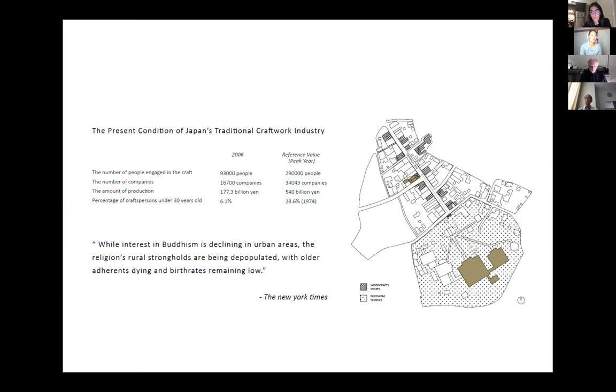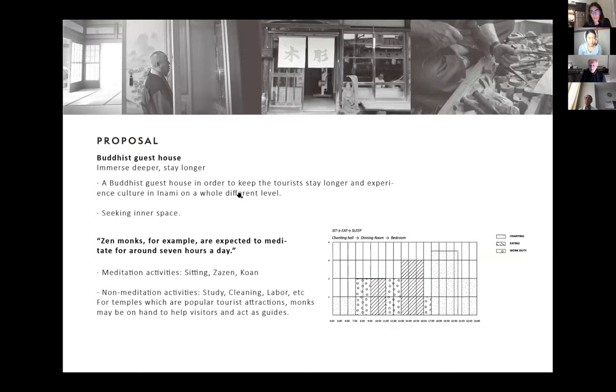Based on these issues, I'm turning this space into a Buddhism guest house. Make people stay in Inami for a longer time so they can experience the culture of Inami on a whole different level. Meantime, they can seek their own inner space in this guest house.